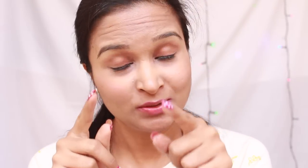I will also let you guys know when I try other moisturizers. For now, this is it for me.